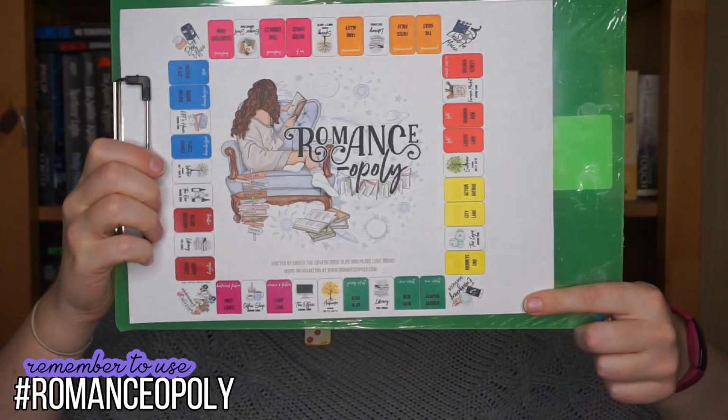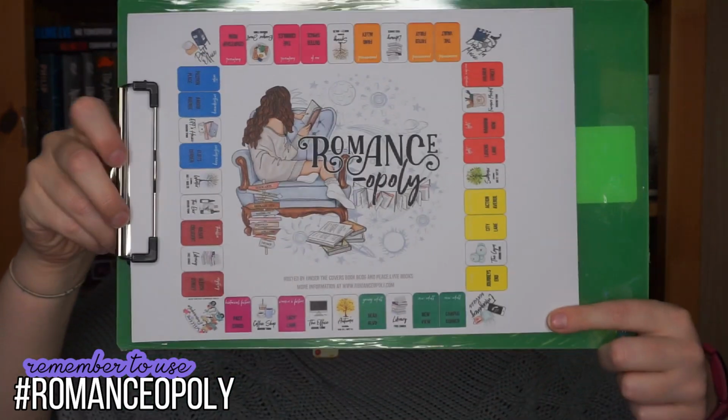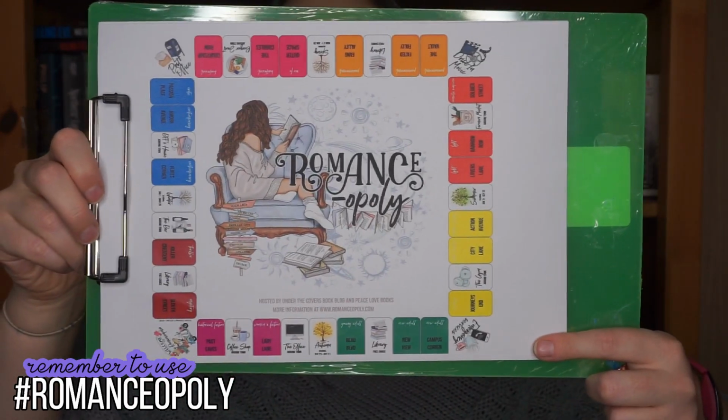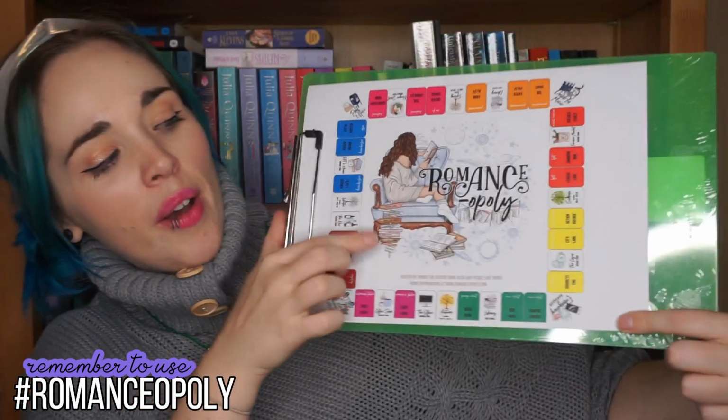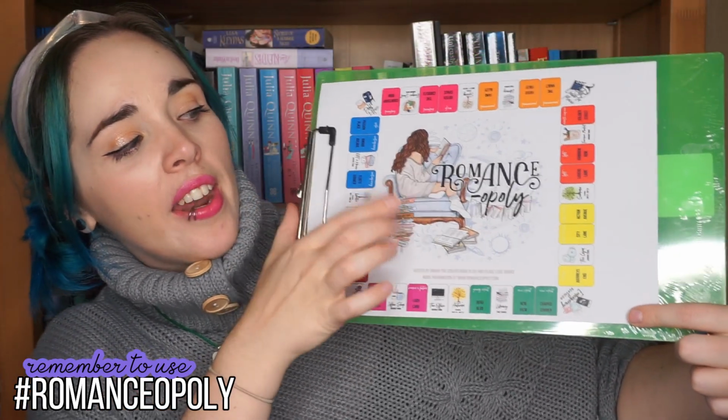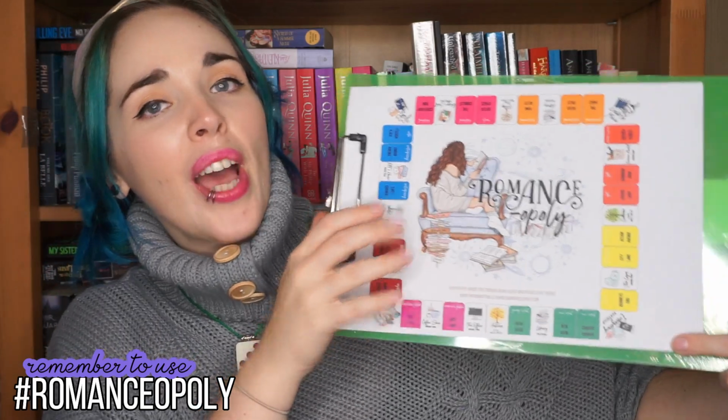So this is the board, and I'll go into all the differences later on in the video, but this is what it looks like. And isn't it amazing? I love it. I love it. So our lady in the middle has changed and I just love the moon and stars background, which will come into it. And so that's board one.